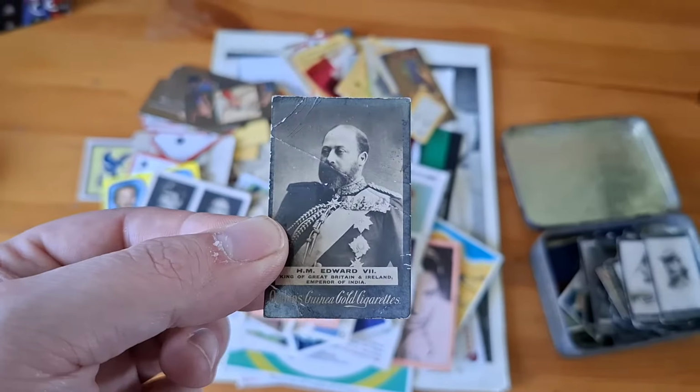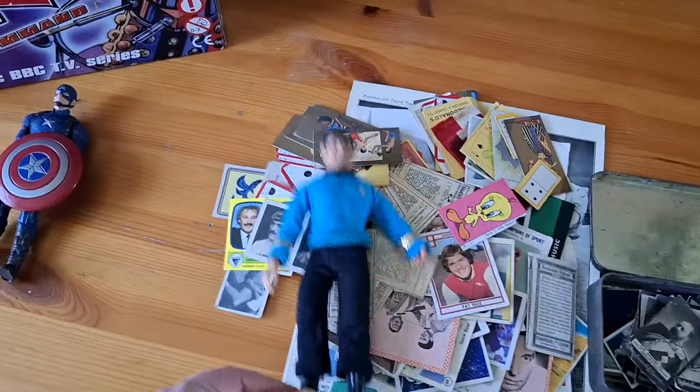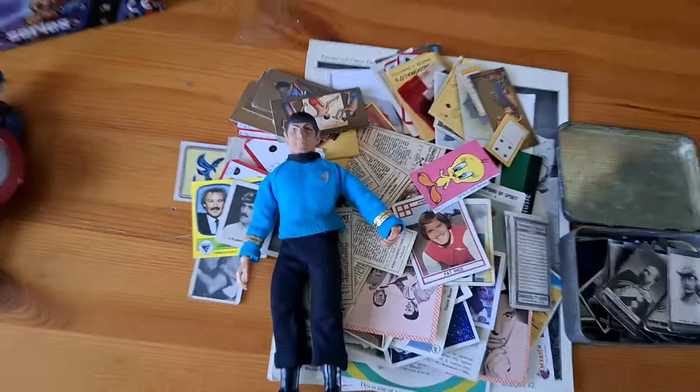Oh, it's just so cool for the price. I couldn't believe it, £3. I do collect the Mego Star Trek line. I pick up ones I need every now and then when I see them. So I might just do a bit of swapping around and get the inferior one, and then I'll put that one on eBay for sale. Make some money back. But that was that.